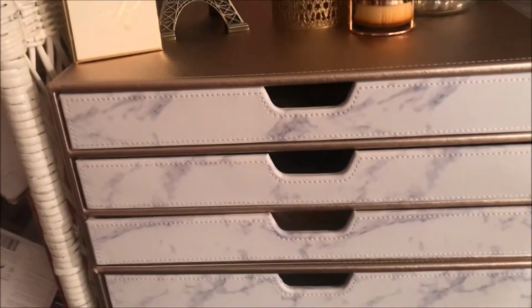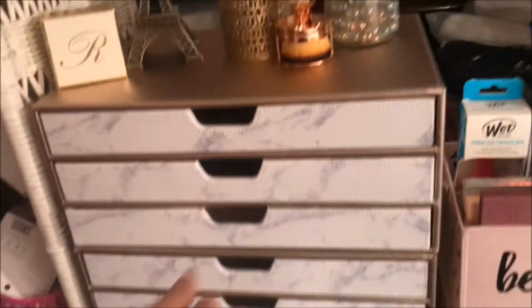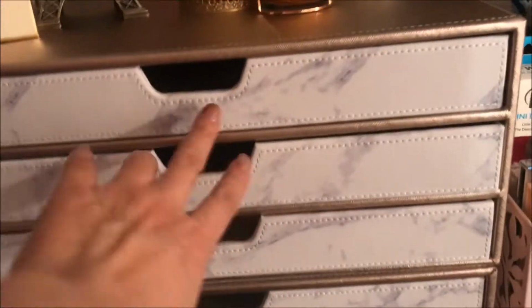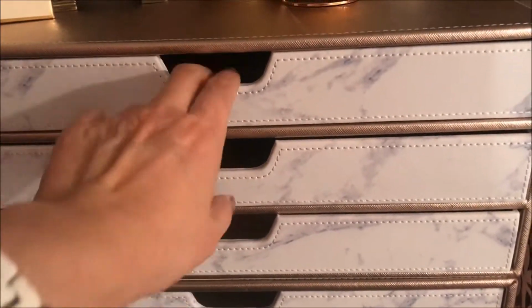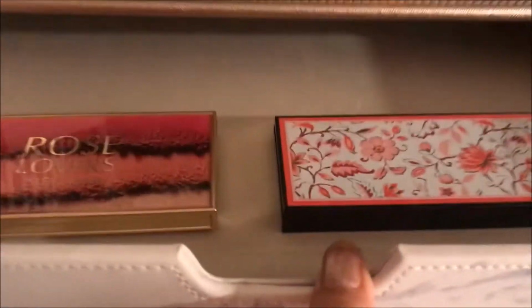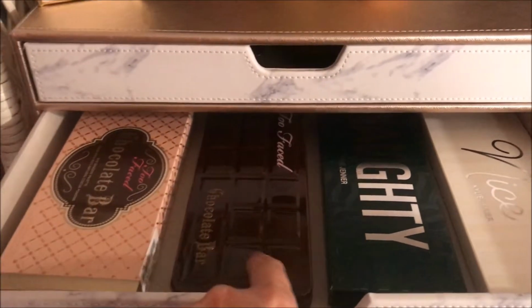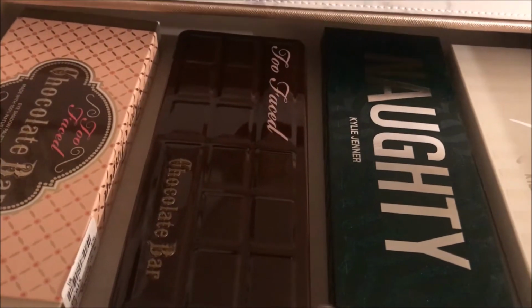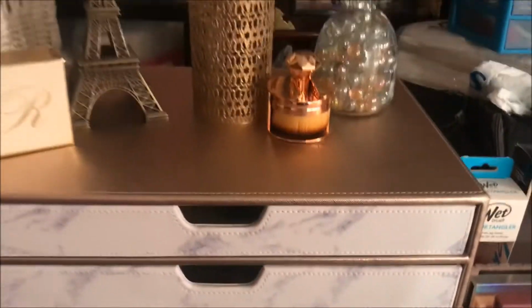Since I don't want to buy IKEA furniture, I already have this furniture, so I'm gonna put it on top of that, and it's two of those, each one coming with 3 drawers, and it's perfect to put more palettes. I have more room for more palettes. These are my 2 steel leather ones that I bought recently. And today I did my makeup with these 2 palettes, this Naughty from Kylie Jenner and this Too Faced chocolate, and I'm gonna show you in a minute how it looks.